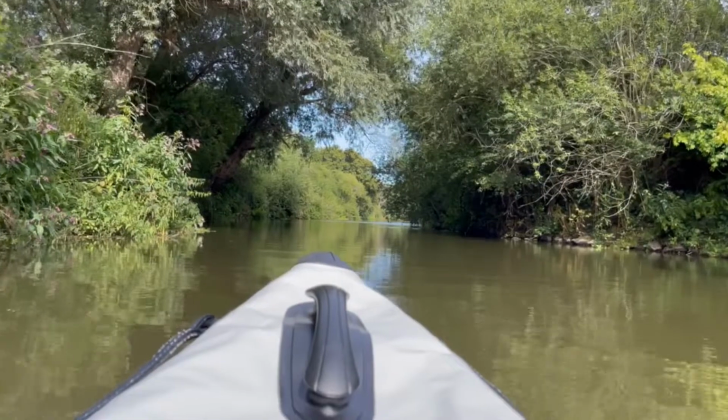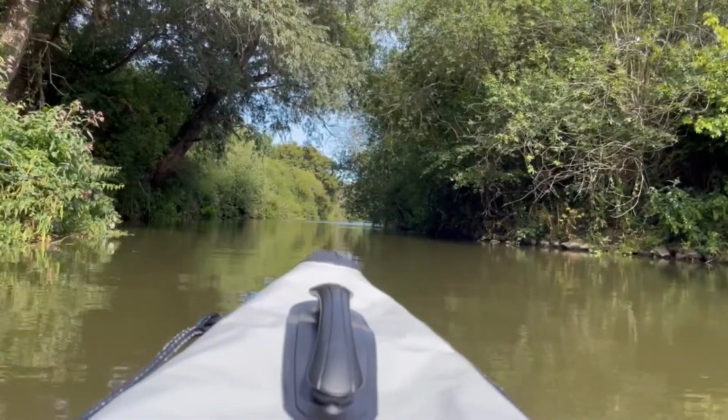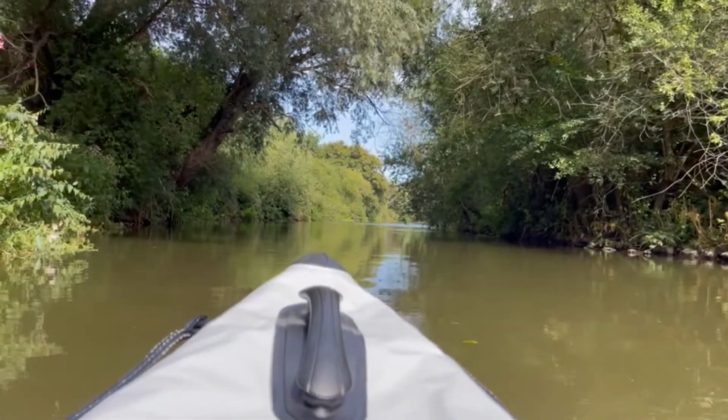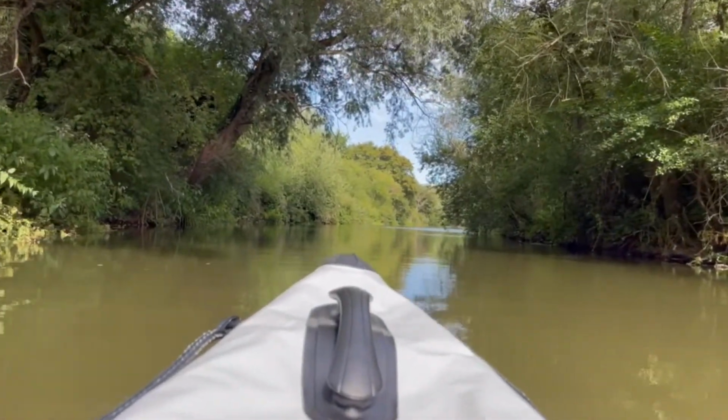But, yeah, looking forward to cracking down a couple more of these locks, and then we'll look for a place to wild camp tonight. Fantastic, I love it. Absolutely gorgeous. What a way to spend your day.